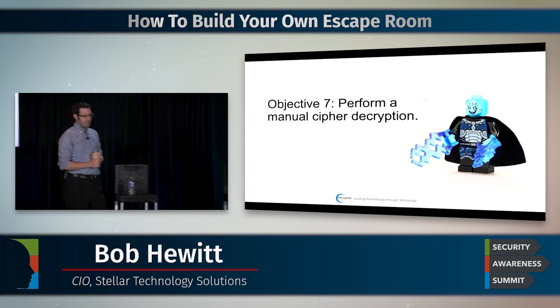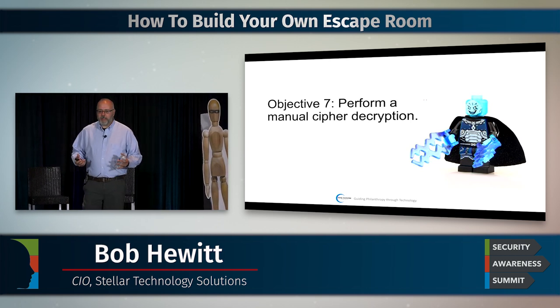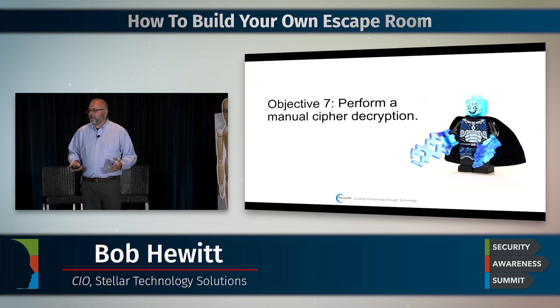All right, then we wanted them to perform a manual cipher decryption, which sounds very hard because we talk about encryption all the time. And how many of you do your own encryption by hand? Yeah. Right? It's very mathematical, it's complex, right?